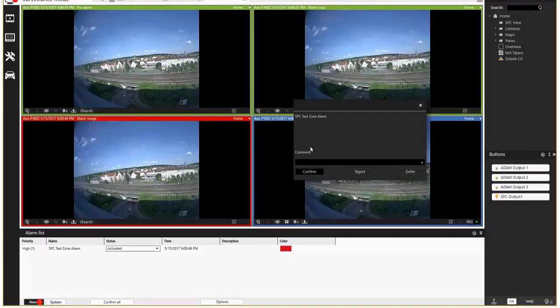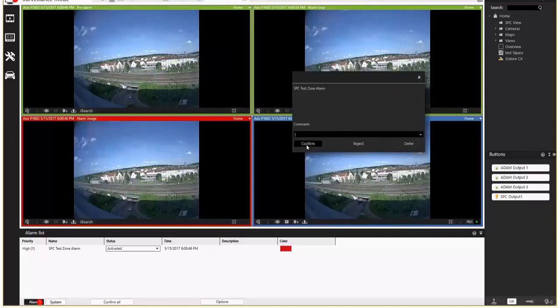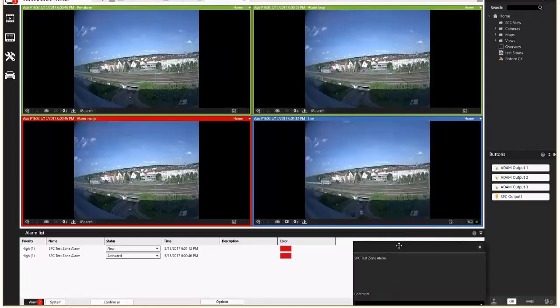That means the user needs to confirm, reject, or defer the alarm scenario, but he's also able to put in a comment. And anyhow, he is forced to choose one of those options. You see in the background the pre-alarm of this alarm scenario. You see the after alarm of this alarm scenario. This is the alarm image, and this is the live image.